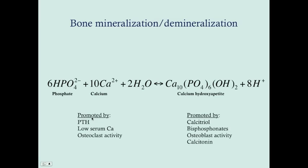So bone demineralization is going to be promoted by parathyroid hormone, low serum calcium, and osteoclast activity. Bone mineralization is promoted by calcitriol, bisphosphonates, which remember is a class of drugs that's given to usually those little old women with osteoporosis. It can also be given in emergency management of hypercalcemia. It's also promoted by osteoblast activity and calcitonin.